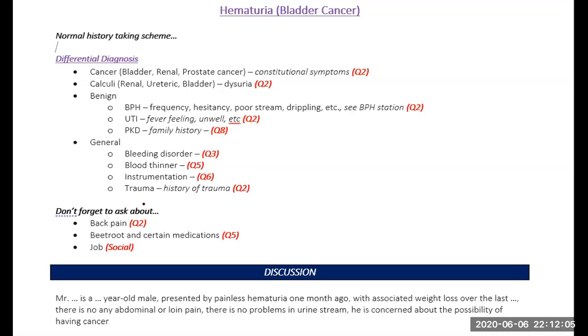Oh, I'm really worried, doctor, because today when I went to the loo, I found some blood in my urine, and I'm really worried. Okay, Mr. John, I'm sorry to hear this. Would you mind if I ask you a couple of questions to rule out your problem? Yeah, of course.